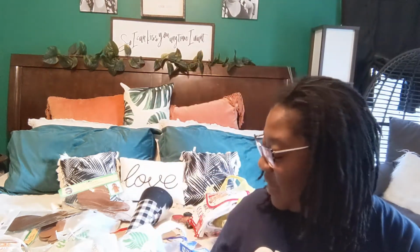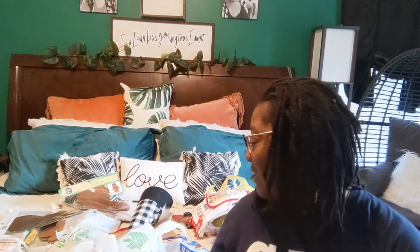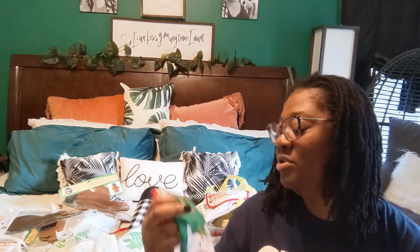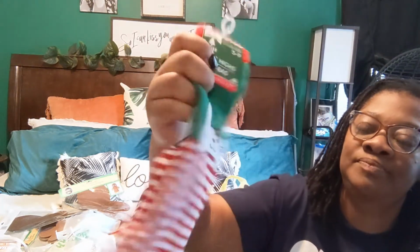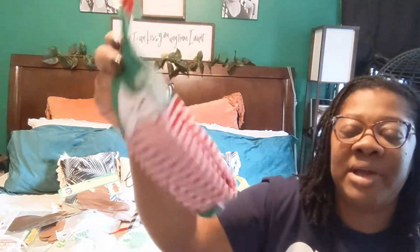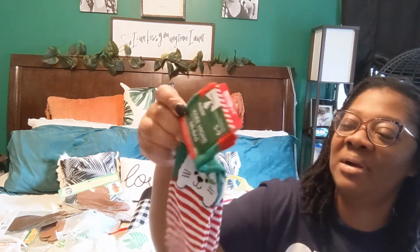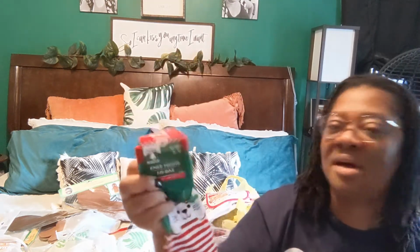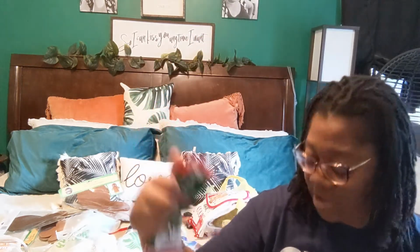Every time I see a different color that I don't have, I just pick it up. And I think that I accidentally bought two pair of these socks on separate occasions. I got one from one store and one from another store, thinking that I didn't have it. But these are knee-high socks, which don't come to my knees because I got some big legs. But I thought these were cute.